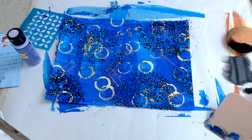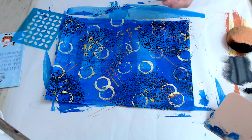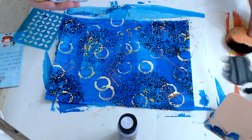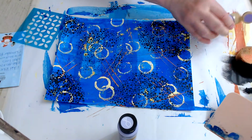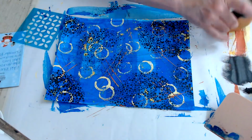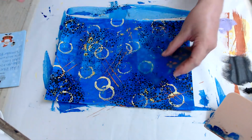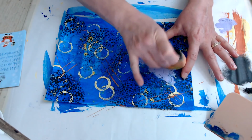Lavenders. See, it's still kind of a lavender. It's pretty close. So this one's light lavender and this is Purple Cow. And I'll just pick a different side of my sponge I've got here. I'll put a little bit of each one out. They're pretty close. All right, so I'll go in the areas that I left blank before.